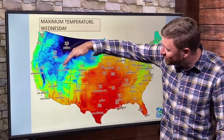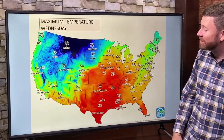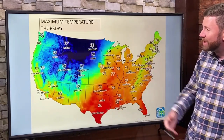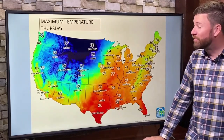Temperatures on the way. Big contrast as that storm system swings out of the west. Helena, Montana high today, Wednesday, only 10 degrees. Bismarck 28. We'll still be in the 60s in Denver, 70s and 80s ahead of that storm system. Watch what happens on Thursday, though. Denver and Cheyenne, Wyoming, down into the 30s and 40s for highs.